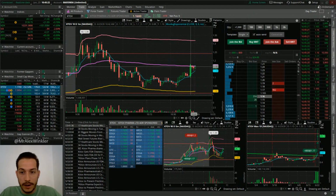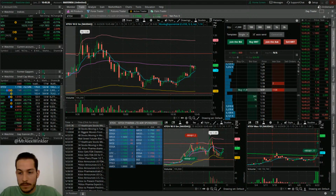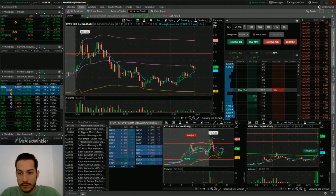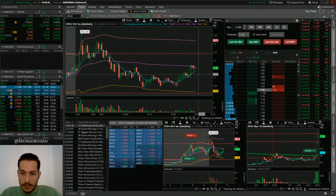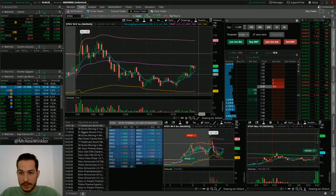Here we go, KTOV guys, breaking out here. It's 117. Trying to break out. Whew, sellers back. Anyone buying that breakout probably might be trying to get out now. Tough, tough, tough. 16 back here, 117, getting chipped away.